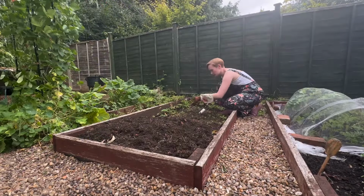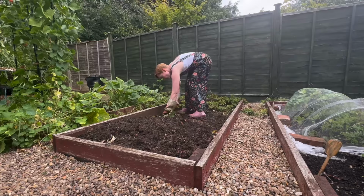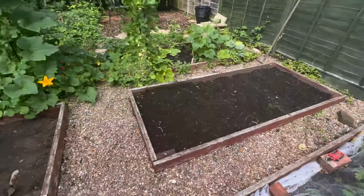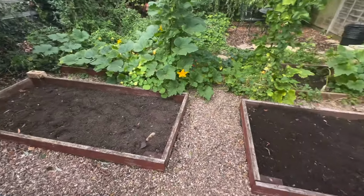As my summer crops have finished, this bed had onions and leeks in it. I am now clearing the beds ready for the winter crops. In these beds I'm going to have things like broad beans, turnips and kale.